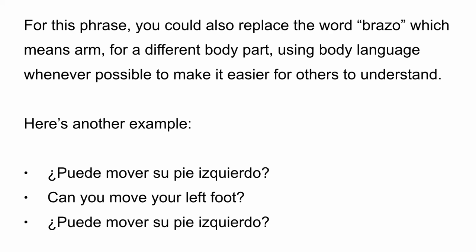Here's another example. Can you move your left foot? ¿Puede mover su pie izquierdo? And you could move your own left foot as you say the phrase in Spanish to reinforce the message.